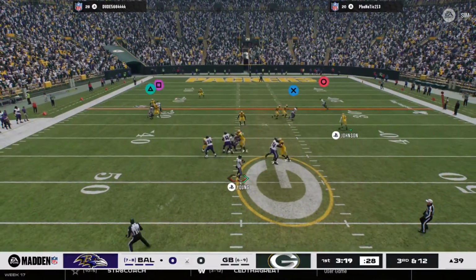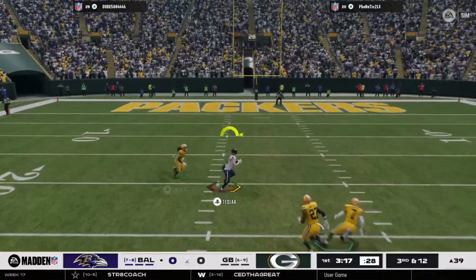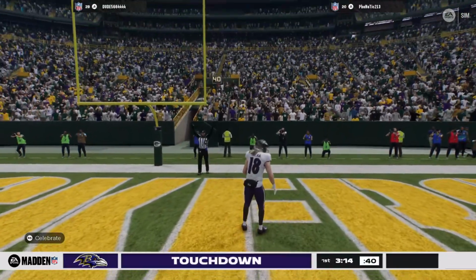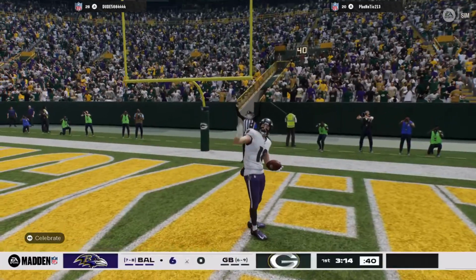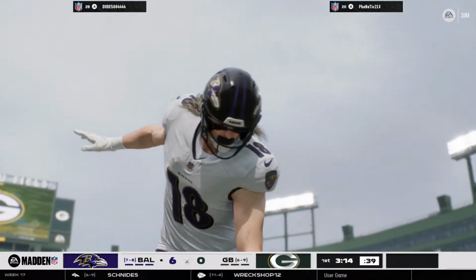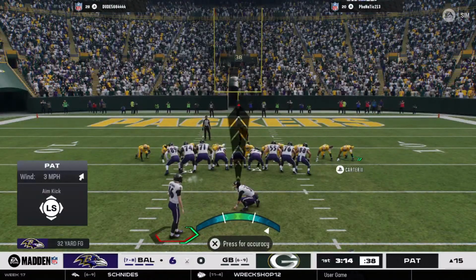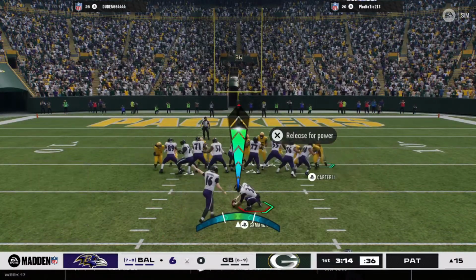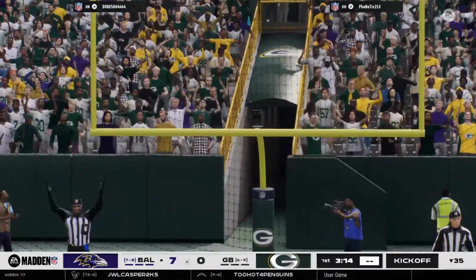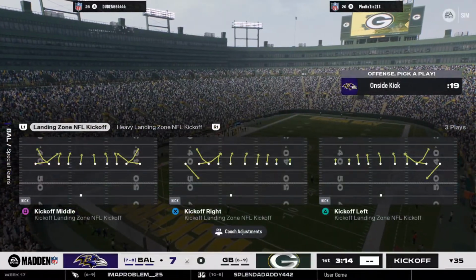Young working from the gun. That's complete to Sloan. He does it! Touchdown, Baltimore! The Ravens have a great first drive and get the game's first points. Now it's Will Reichert on for the extra point. The point after splits the uprights. And the Ravens will jump out to a 7-0 lead.